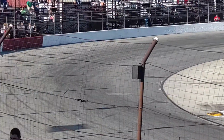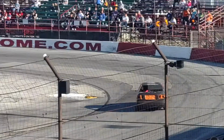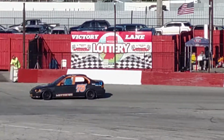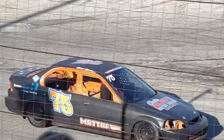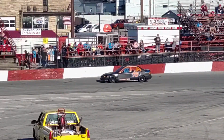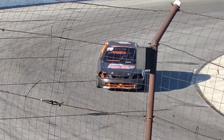Scott Matthews in the number 75 came back to play with us today for this race. Another one of the veterans who has raced against Crazy Carl over the years. Matthews has a very smooth, calm lap. He crosses the stripe, and a 17-second run will not bump his way in. Perkinson still safe for the moment. 15.829, still the bump time.